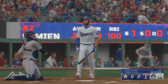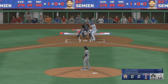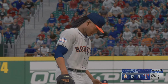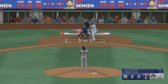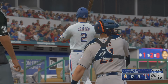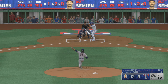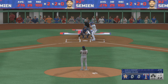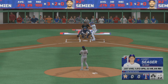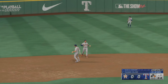And there's a ball. Here's a 1-1. Fouled off. He was late. Wouldn't chase that time. And another ball. Kicks and fires. Out to short. And I don't know what's going on there, but he's safe at first.